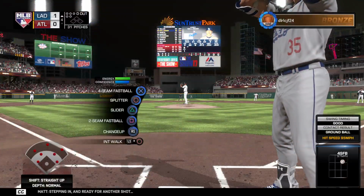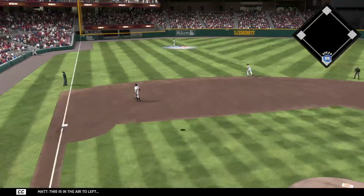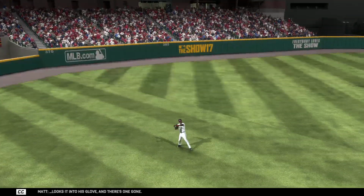Stepping in and ready for another shot, Corey Bellinger. He'll lead things off here in this one-run contest. This is in the air to left. Ackerman moves over, looks it into his glove, and there's one gone.